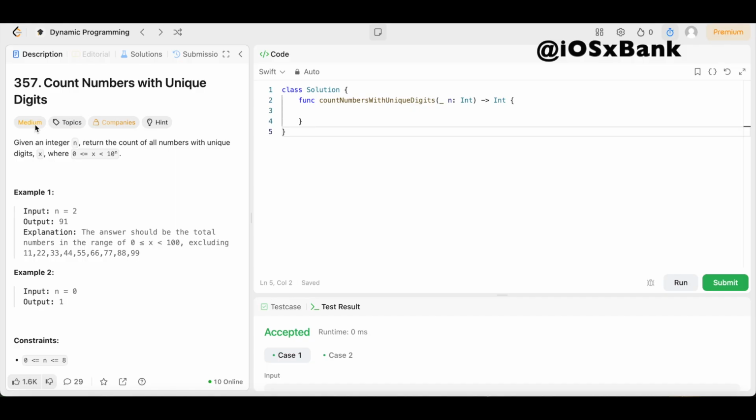Now let's see what the question says. Given the integer n, return the count of all numbers with unique digits x, where 0 is less than or equal to x and x is less than 10 to the nth power.